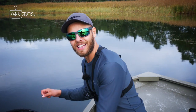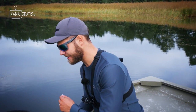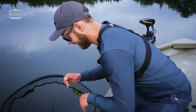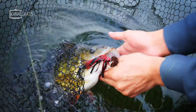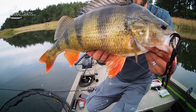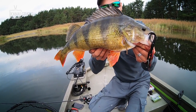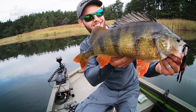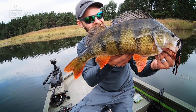How many fish of this size have you seen in the archipelago of Stockholm? Not many. Maybe one. So these fish are really rare. Just have a look at this. Insane. This is an insane perch. Let's look at this, Martin. So big. So wide. So fat. Look at the back. Holy moly.